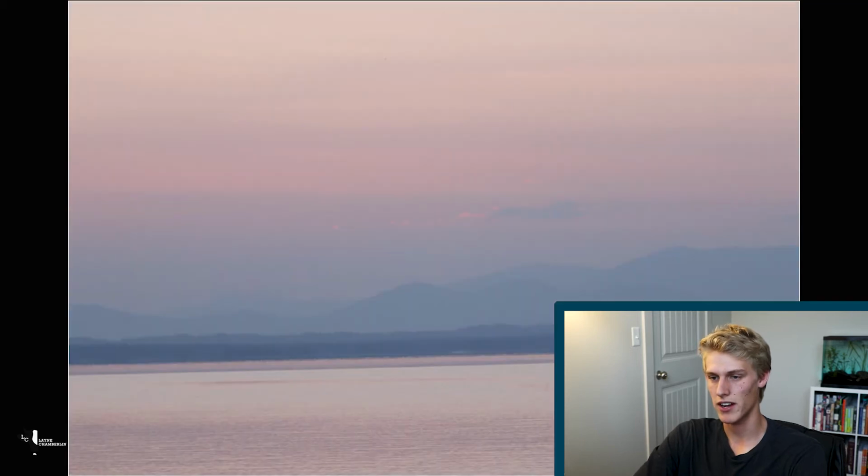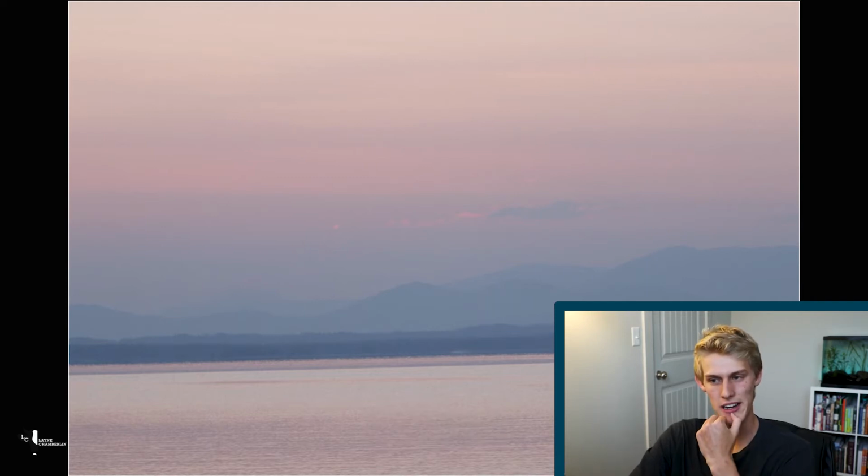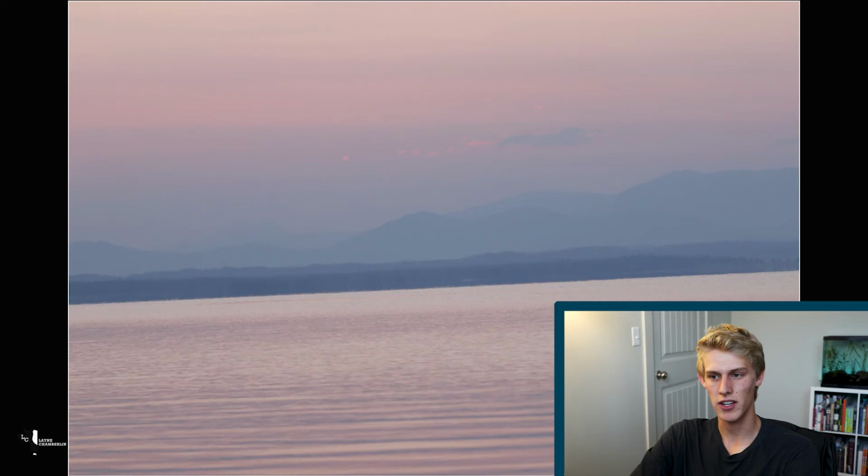I don't know. Anyway, I have no idea what that building is, somewhere far across the lake. But just super pretty. I'm going to give this a 4, obviously the horizon line's not straight, all those little things. But I'm going to give that a 4 just because. Very pretty.